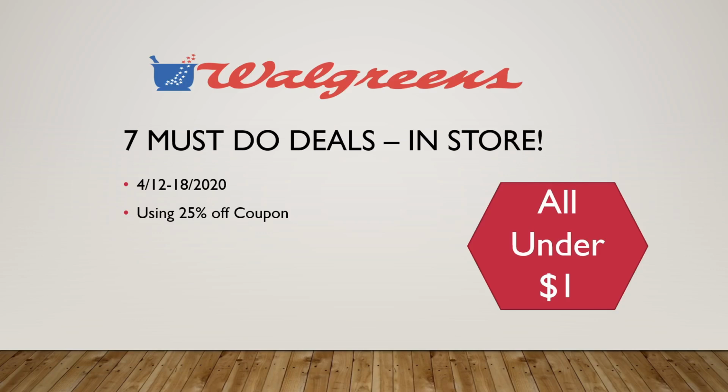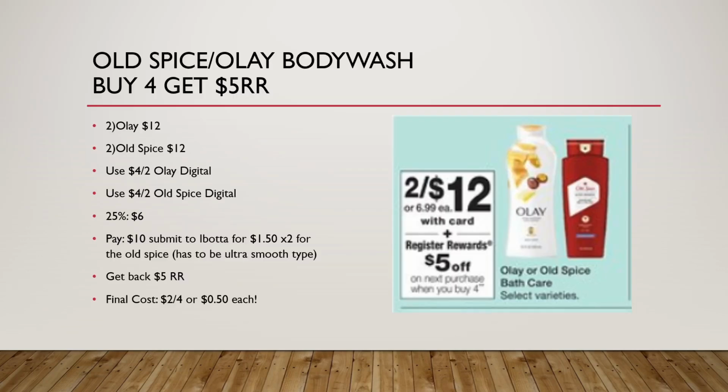So every single deal that I found, the final cost is going to be under $1 per item, which I thought was amazing. We have a couple money makers in there as well. And it's only Thursday, so if you haven't been to Walgreens yet and you're still planning on going, get that 25% off coupon because there are some really hot deals that you can use it on next week. So let's go ahead and dive right into the deals.